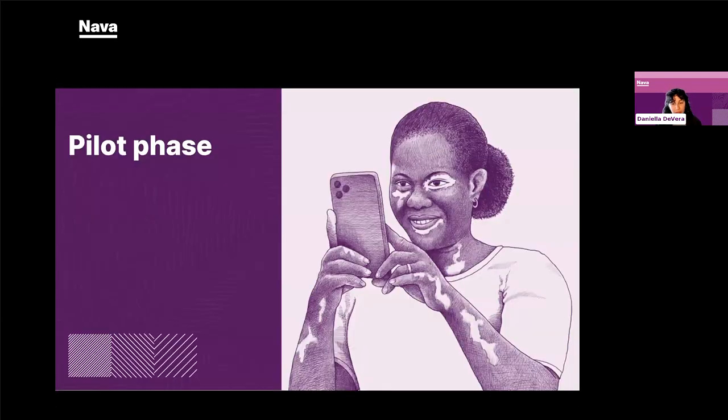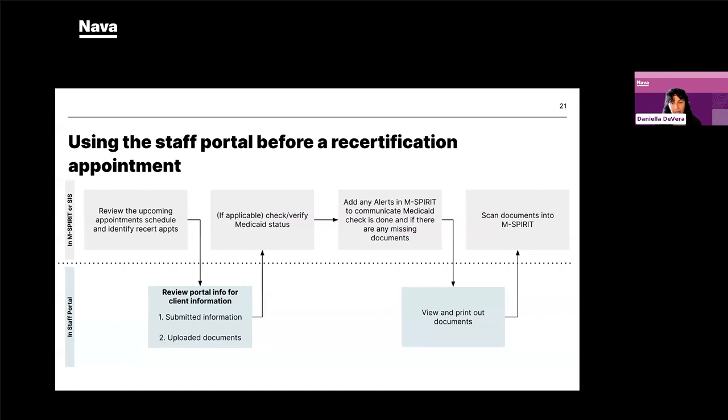We did also design flows for other scenarios. So like how the portal could be used during an appointment for participants who had documents on hand that they may have brought in to an appointment, or if they had been missing one and they needed to go back. We outlined all of those flows, and we shared those with staff during the training that we did, as well as the written protocols that we developed to support staff while the pilot was happening.